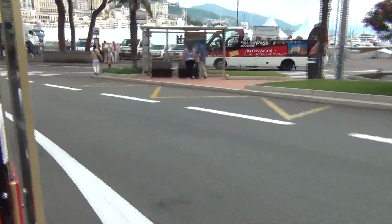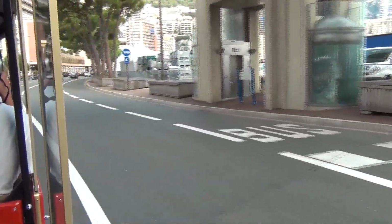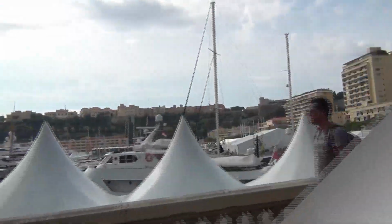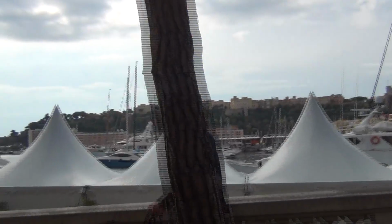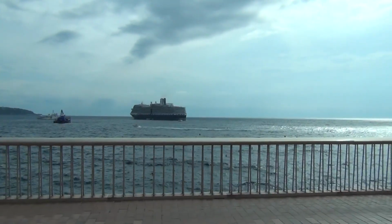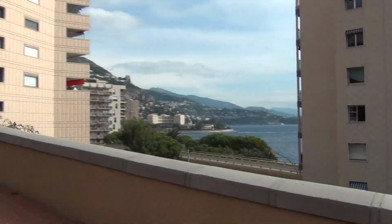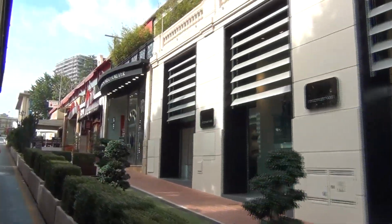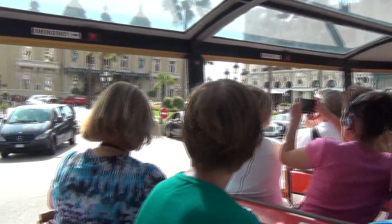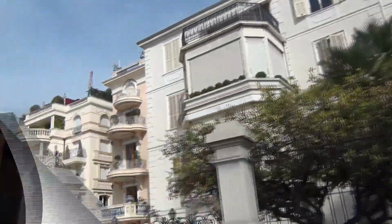We are now entering part of the Formula One Grand Prix circuit. That racing car tour. There's the casino.